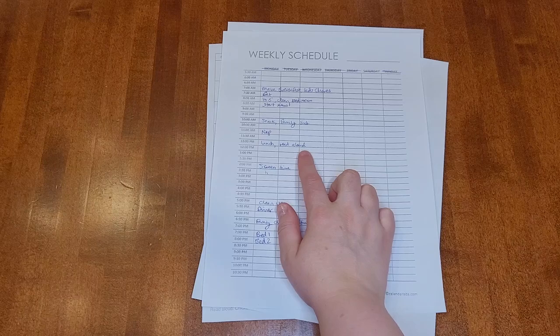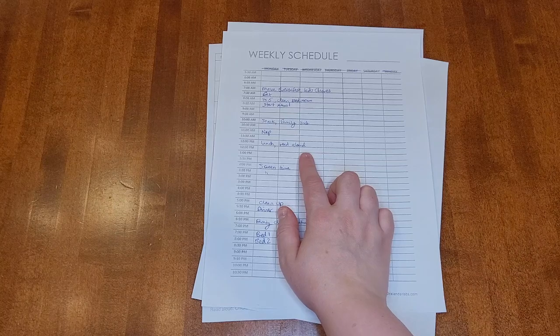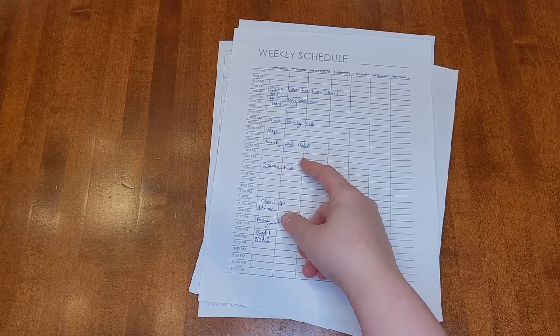So by the time we get to lunch, my kids are usually done with their school. My daughter sometimes will still have something to work on, like if it's a day that we're doing art, she might have the art project to finish or something like that. But in general, as long as we didn't start super late in the morning, they're both done by lunchtime. So then they have free time after that to do whatever they want.